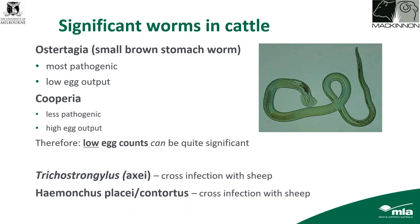Another worm in cattle which does raise its head occasionally is stomach hairworm, or Trichostrongylus axei. It is one of the worms which does cross with sheep, and so sometimes we see issues with sheep where they've been grazing country which has only had cattle previously. But it's more of a background thing. It doesn't rate nearly as highly.